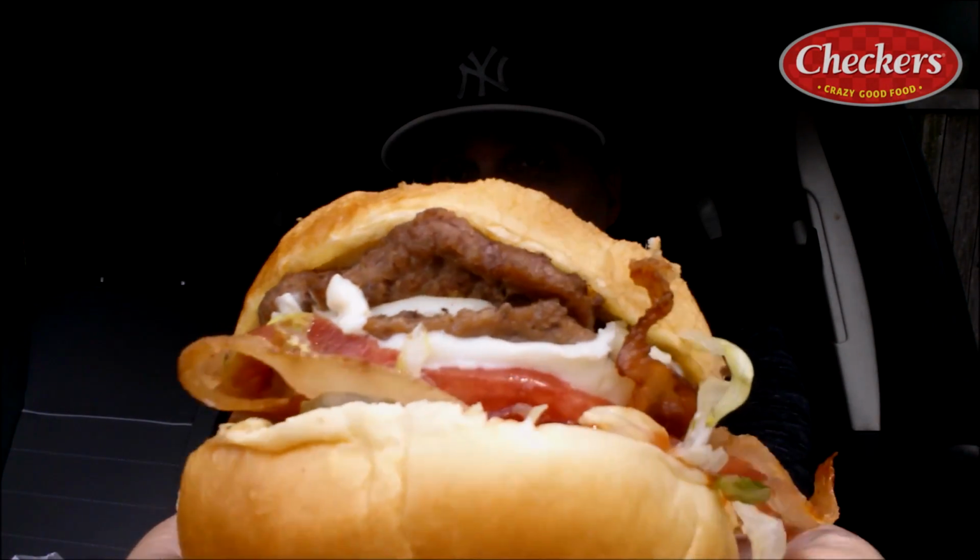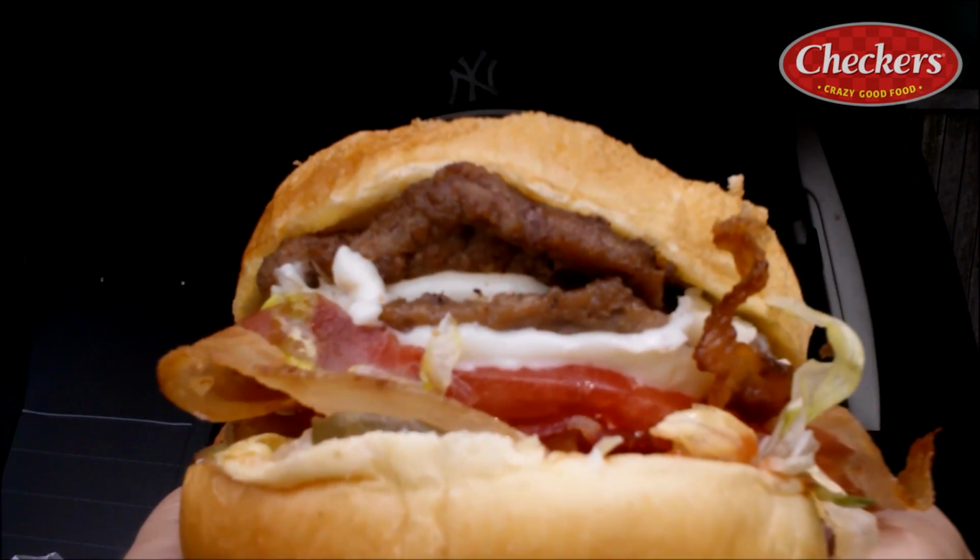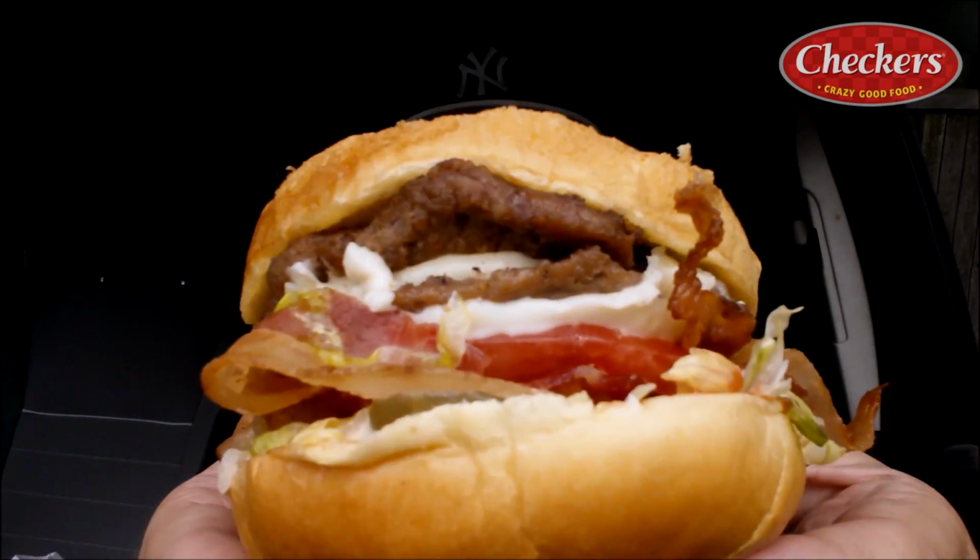Here we go. Is this going to rival a Jucy Lucy? Check it out, glistening in the sun. But, all right, I forgot to mention, I mentioned bacon. This is the bacon cheese loaded burger. 50 cents more, I believe. They're running a special. You get 2 for $7, so $3.50 each for the bacon option.